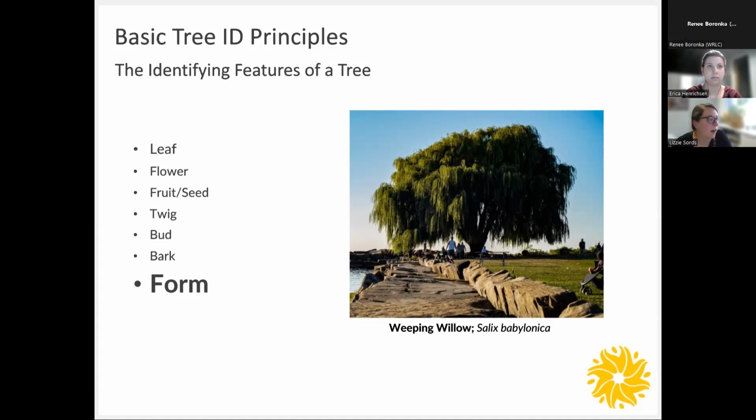All right, so like we were saying with form, this is an ID feature that's visible all year long. However, it can be tricky to get a tree to species if you only have form. So if you can check a field guide that talks about bark, or if you can notice any fruit or seeds hanging from the branches, you might get a little bit further.